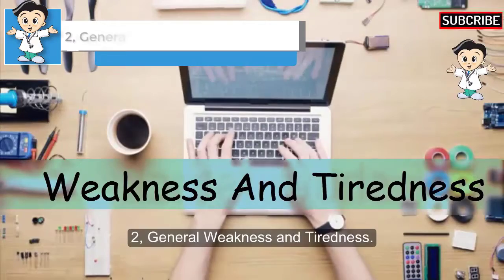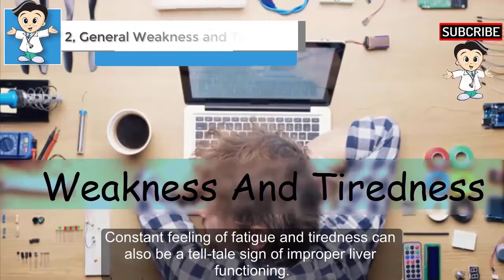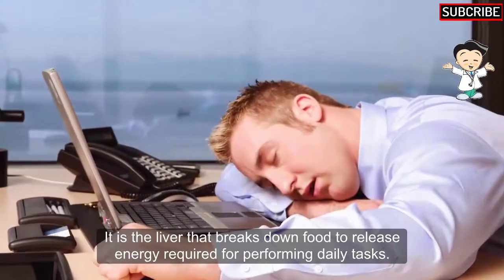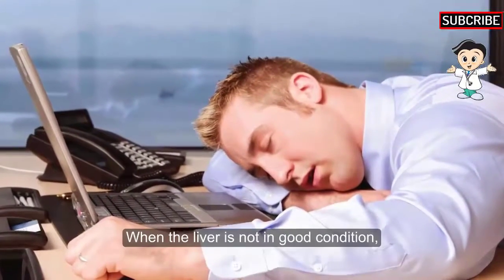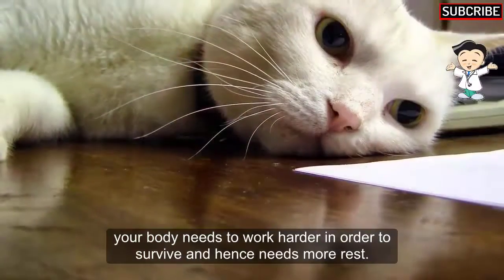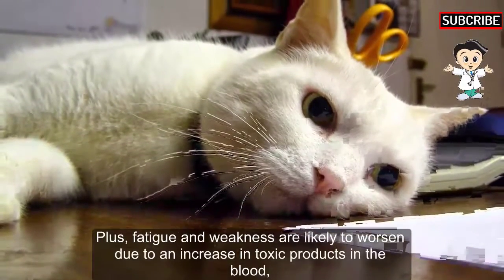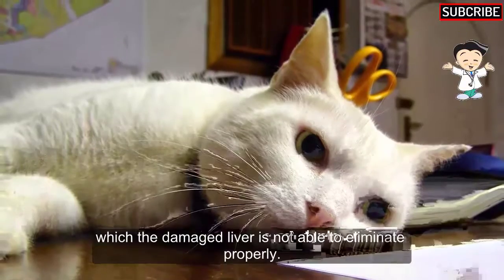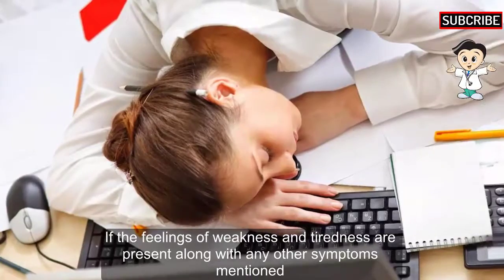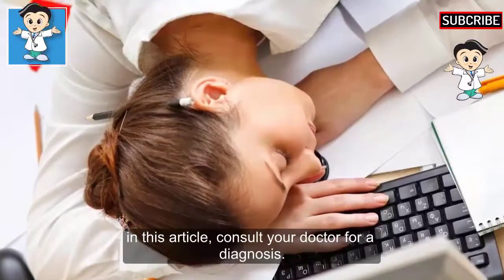2. General weakness and tiredness. Constant feeling of fatigue and tiredness can also be a telltale sign of improper liver functioning. It is the liver that breaks down food to release energy required for performing daily tasks. When the liver is not in good condition, your body needs to work harder in order to survive and hence needs more rest. Plus, fatigue and weakness are likely to worsen due to an increase in toxic products in the blood, which the damaged liver is not able to eliminate properly. If the feelings of weakness and tiredness are present along with any other symptoms mentioned in this article, consult your doctor for a diagnosis.